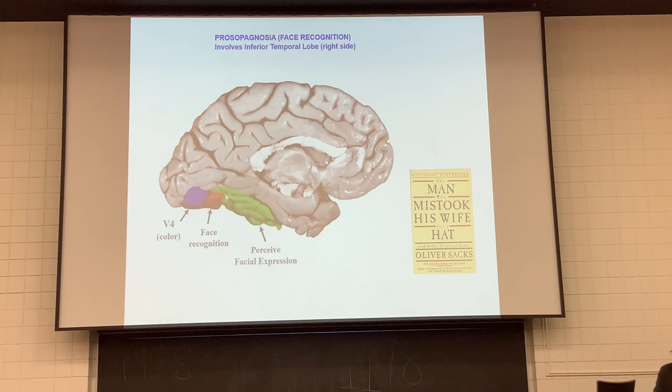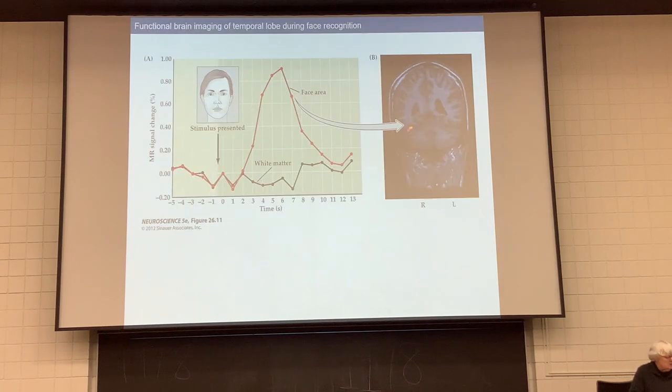So is it that they can't recognize them? They're looking at the direction of the face, or they can't recognize the person at all? Oh, they know it's a person. How do you see his wife? So let me show you this. I think he had some other issues.